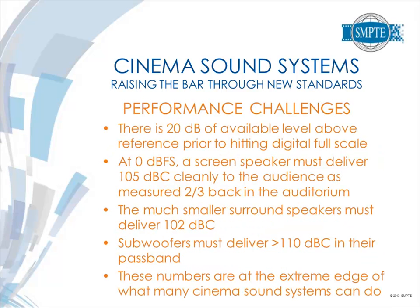So there are some performance challenges in addition. I talked about that 20 dB worth of headroom. So we've got 20 dB of level above the reference. So that means that if you get up close to that 0 dB level, the screen speaker has to deliver 105 dBc cleanly to the audience, as measured 2/3 back in the auditorium. Much smaller surround speakers have to deliver 102, and the subwoofers have to deliver over 110. These numbers are at the extreme edge of what many sound systems can do, and many of them can't do it.